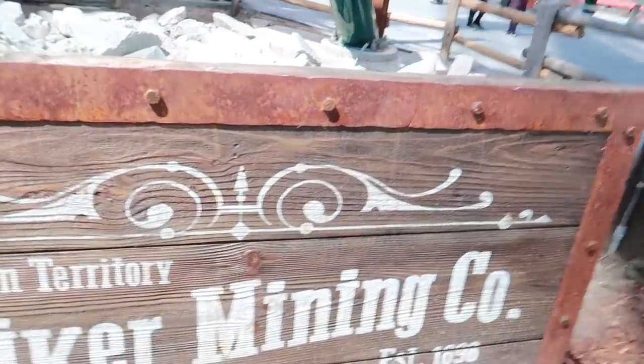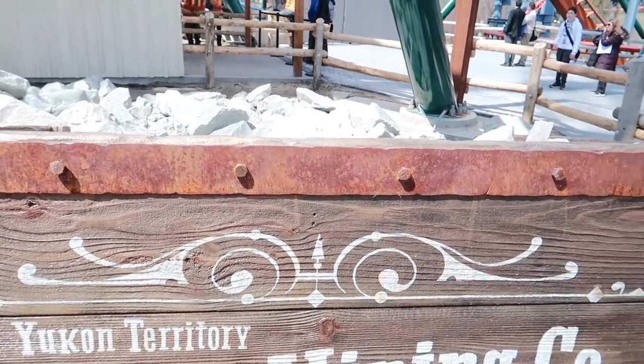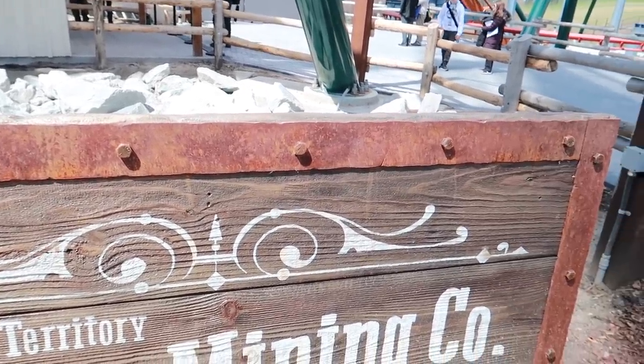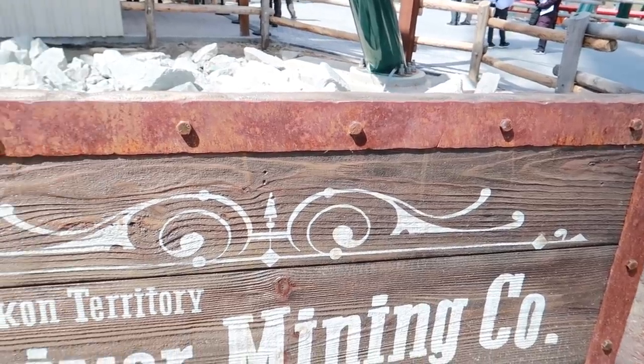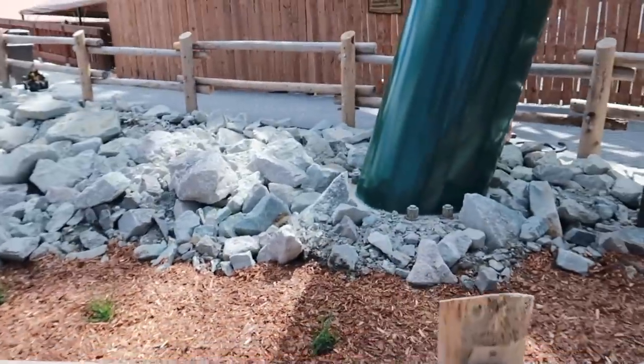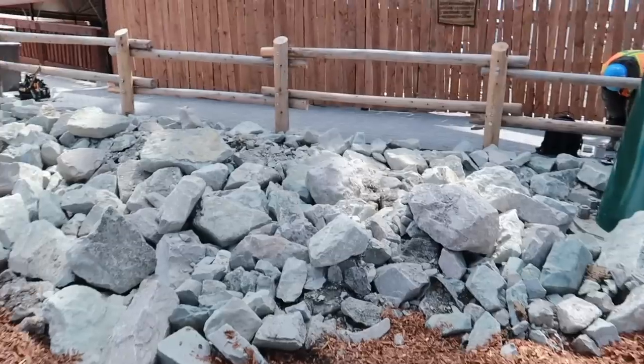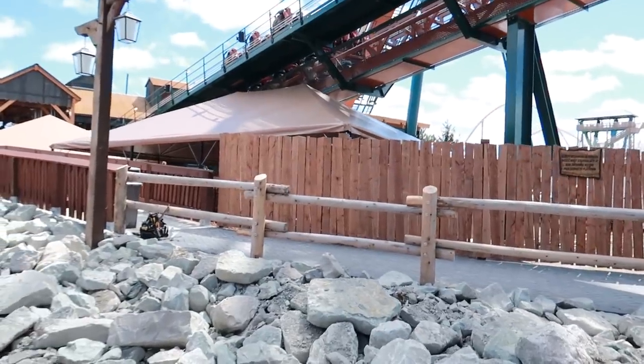And look what we have here. If you remember those old teasers for the coaster, they had those designs at the bottom of the teasers. There's the logo. So it definitely meant something. Again, it looks absolutely amazing.